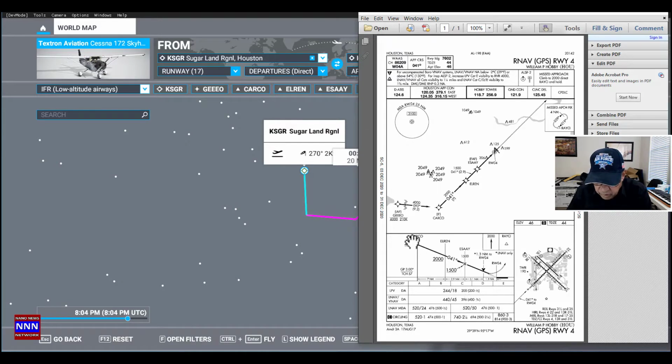We go from Cargo to Eldron, no less than 2,000 feet. Then SA, no less than 1,500 feet. Then we come down here. From here, we have the approach for landing on runway 4 using GPS or Nav. Houston approach frequencies. Here's the Hobby Tower, and this is for the weather information.